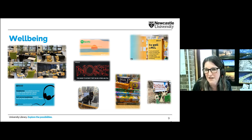We've added games and puzzles and a book swap area. We've increased the number of microwaves and hot and cold water points across all of our libraries. We could talk more about the challenges that brings, but so far we're managing that. We have had microwaves before in years gone by, and it always ended in disaster and they were gone. But this time we seem to be managing to persuade the student body to help us keep them clean.